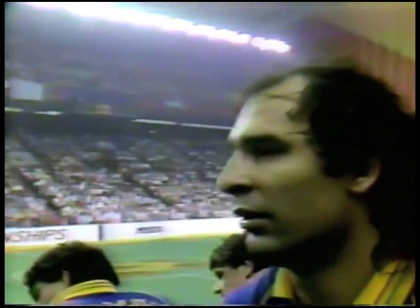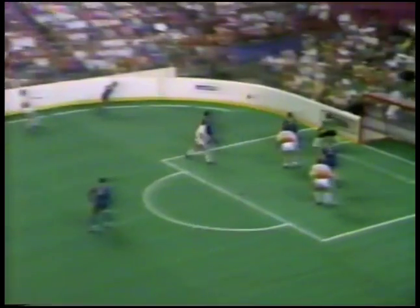Guy has just had a sensational game. 6 assists today. And what's interesting, he was not even selected as the MVP of the San Diego Sockers. His teammate Branko Segota was this year. And so even though he's won the Triple Crown 3 times in the Indoor Soccer League.